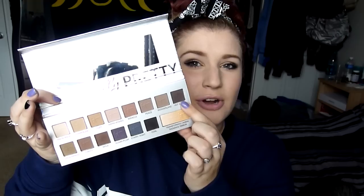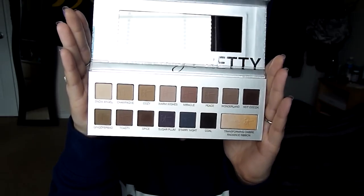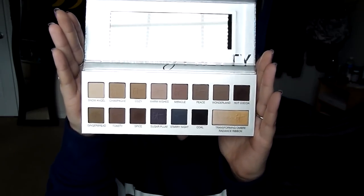That is pretty much how I wear my makeup every single day, and it is just the perfect nude color to just kind of even out your skin and everything like that. And my second favorite is this Hot Cocoa. It is such a beautiful, rich, dark brown, and I love it. Here's a look at all of the different shades.